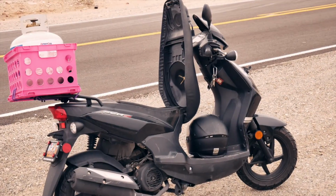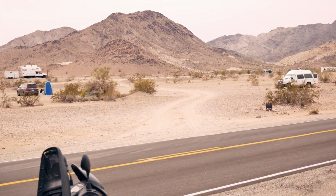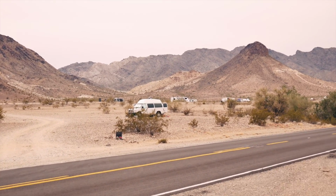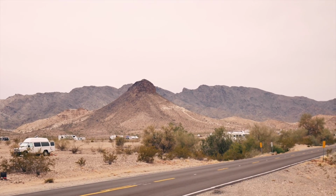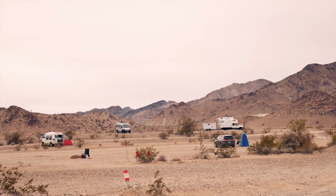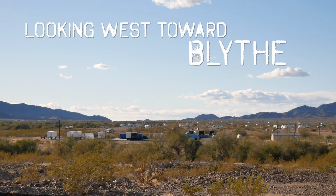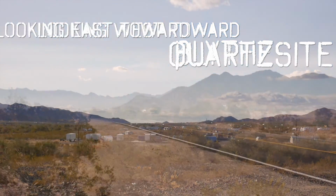I brought my scooter out here. This is an area called Dome Rock, and I wanted to come out and explore this. This is just another camping area that I haven't really been out to, but I heard about it. And so you can see just lots and lots of people out here. Quartzsite is just down this road.